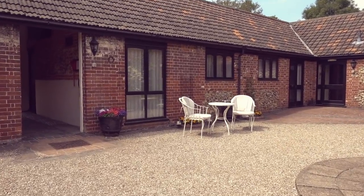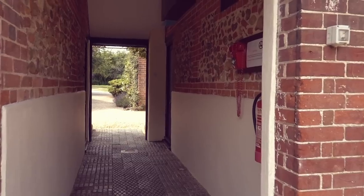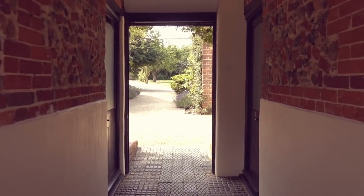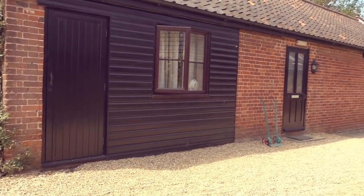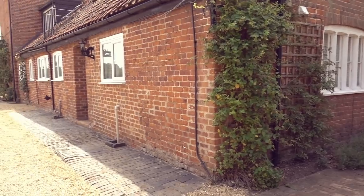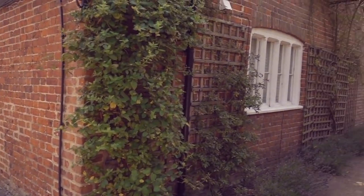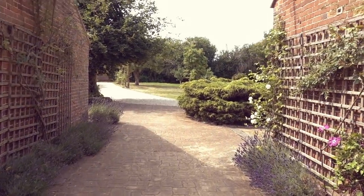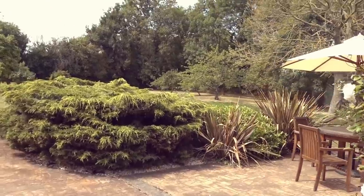Again, I've not set everything up outside yet, because it's too hot to have my equipment sitting outside. So once the ceremony's done, I'll just take a few minutes to set up. It's very pretty. If Norfolk has anything, it's an abundance of this kind of thing. The venues are really, really pretty. We have lots of converted barns to have weddings in, with really beautiful grounds.